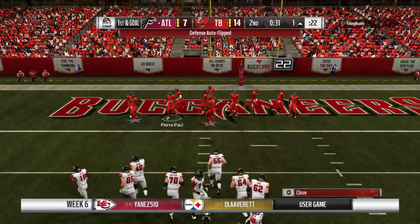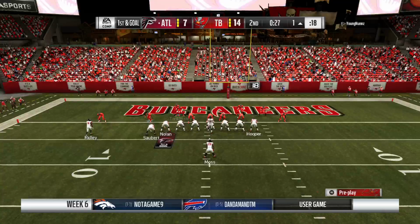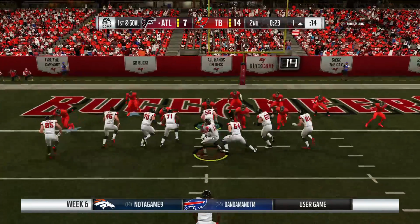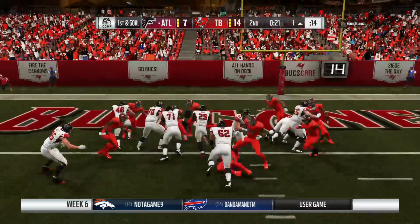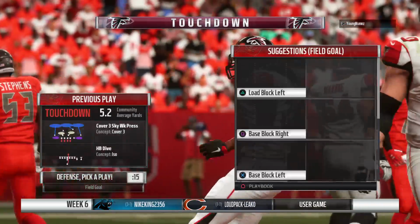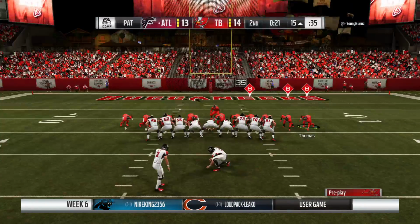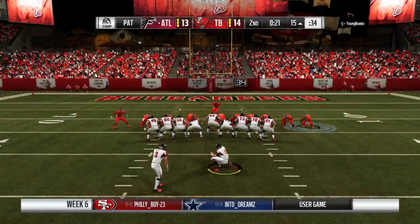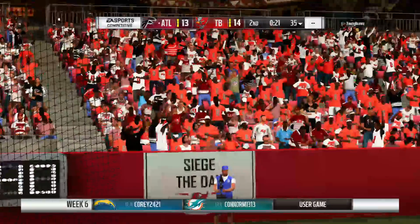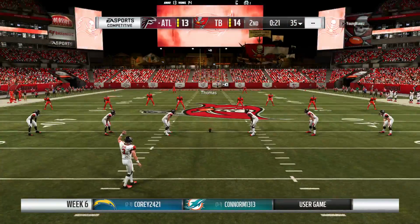A chance now to get even before the break as they come up first and goal. They'll give it to him right up the gut. And he gets in. Touchdown, Atlanta. A great play there. Punching it in from a yard away. And the Falcons are an extra point away from tying the football game. And, oh, he missed it. No good. And they'll remain down by a point.